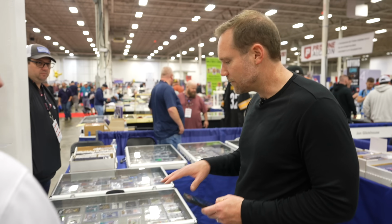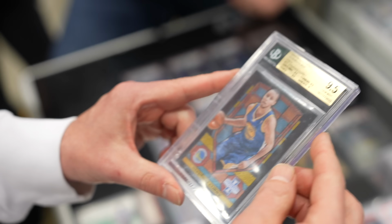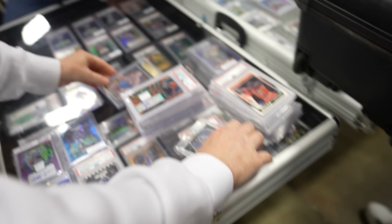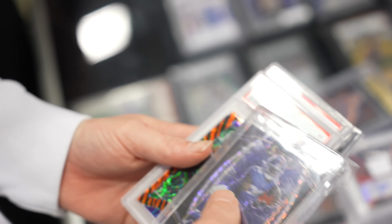Are you interested in trading for anything, or are you just looking to sell for cash? Yeah, no, we'll look at anything. I'll pull some cards out and see if you guys have any interest. All right, Curry Gold. How about that? Yeah, that's a cool card, isn't it? 2013 stained glass, the real stained glass before they got all cheap with it, huh? Yep, that's a neat card. I like that one a lot. I like that one a lot too. That's also the gold variation of it, so that's the short print.